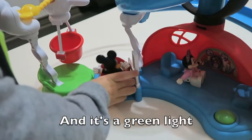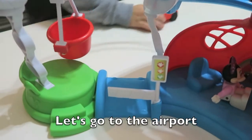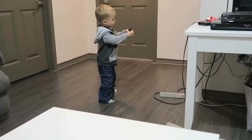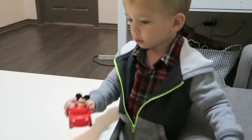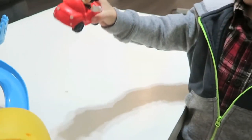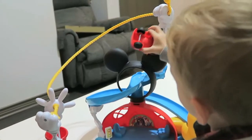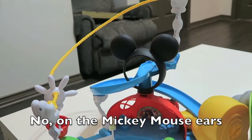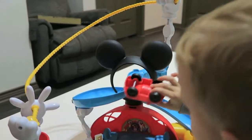And there's a green light. Green lights. And go to the airport. Where's Mickey going? To an airport. No, on the Mickey Mouse ears. On the Mickey Mouse ears? That's gonna be hard to put up there.